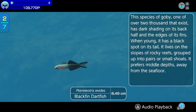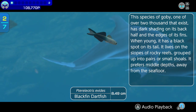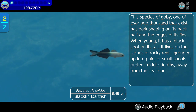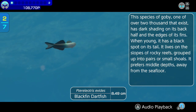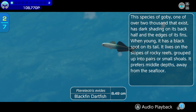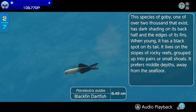Blackfin dartfish. This species of goby, one of over 2,000 that exist, has dark shading on its back half and the edges of its fins. When young, it has a black spot on its tail. It lives on the slopes of rocky reefs, grouped up into pairs or small shoals. It prefers middle depths, away from the seafloor.